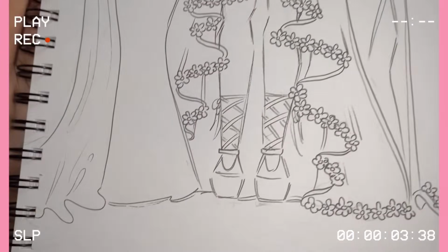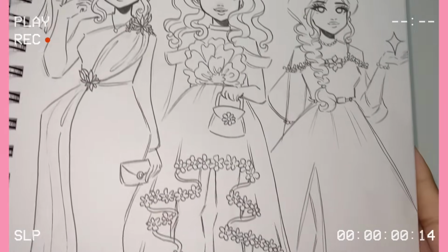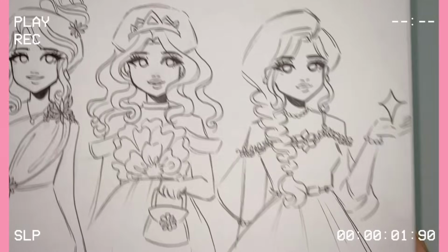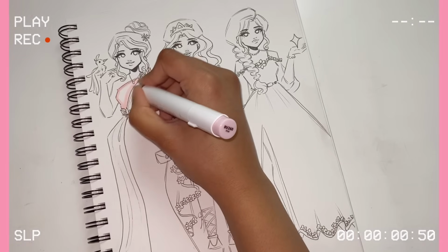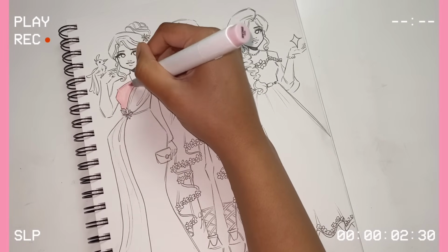Anyways, with that, our line art is officially done and the drawing looks pretty good at this point as well. I really wish I could be like Hermione, have a time turner and go back in time to fix up my mistakes. But no, here we go, diving right in.